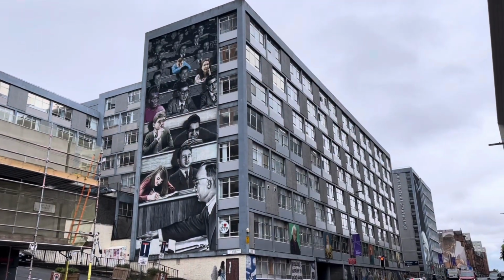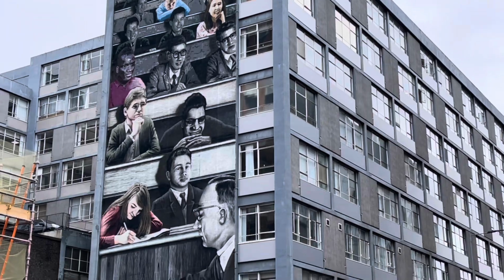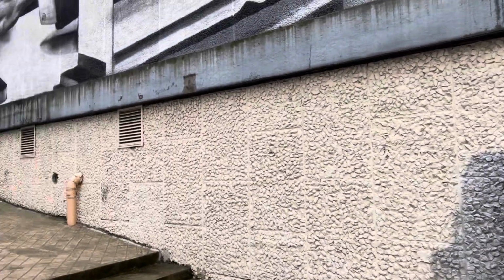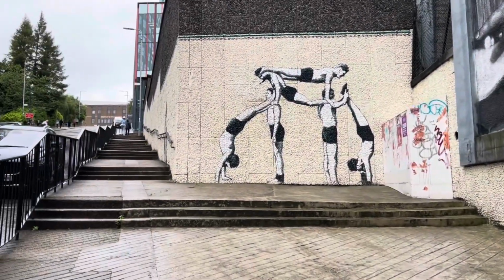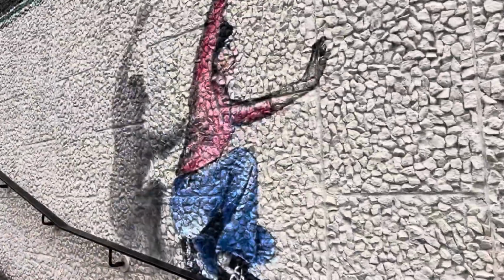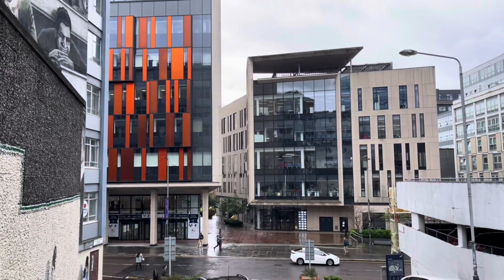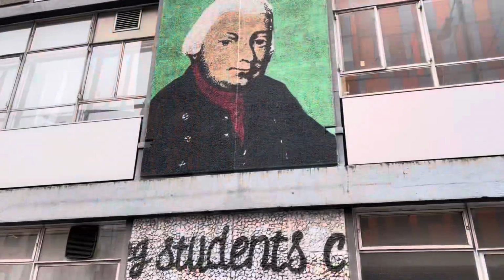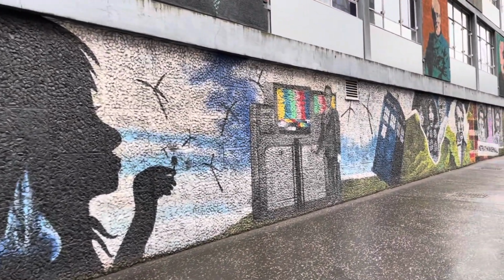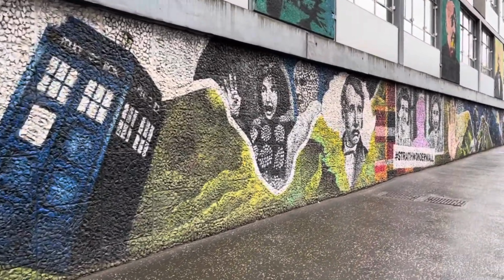Some murals here on George Street. Murals here on North Portland Street, too. Murals here on George Street.